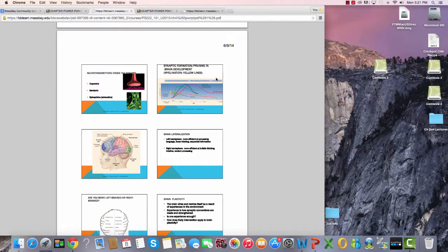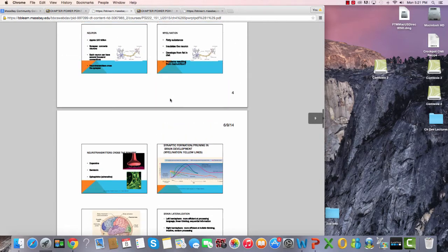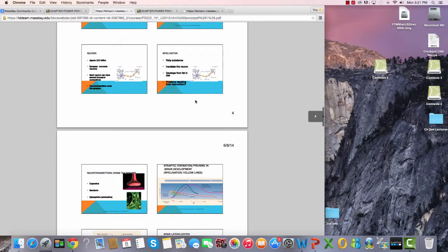This chart or diagram should have been split in two because there's too many things going on here. So imagine you're seeing this chart just as the yellow lines and then just as the curvy green, blue, and red lines. So let's talk about the yellow lines. The yellow lines illustrate myelination that we were talking about right here.